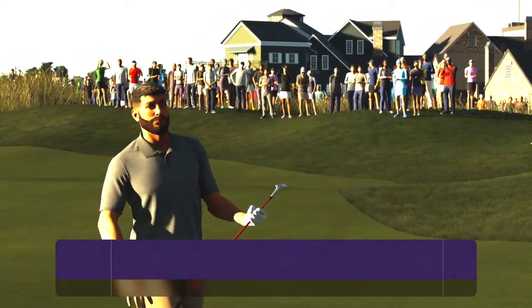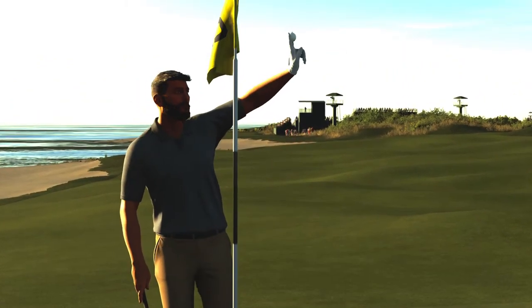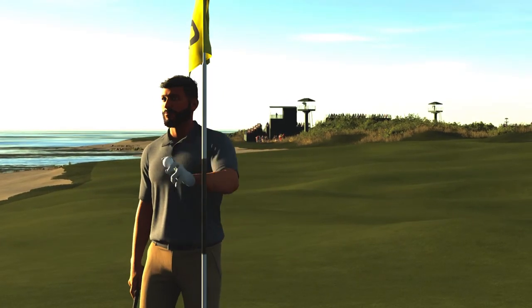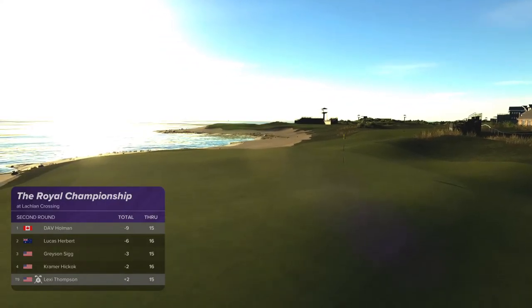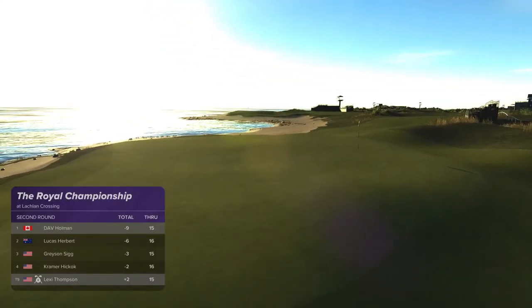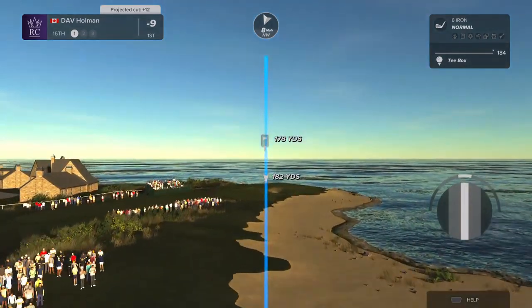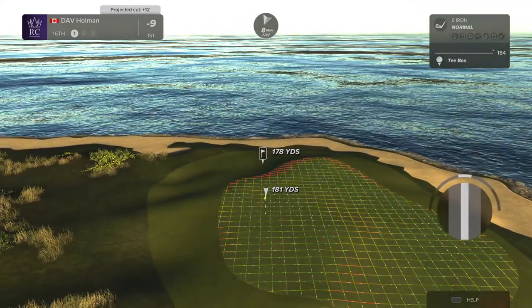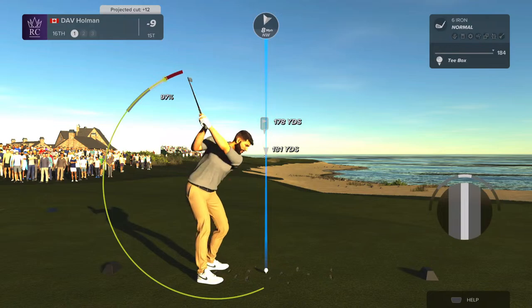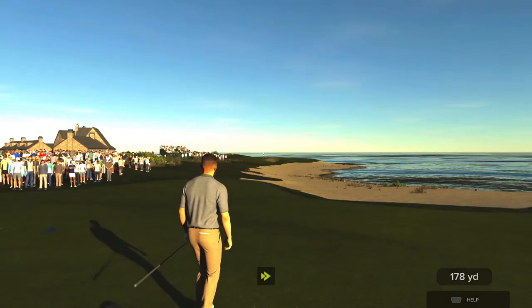Inside the range. That chip in for eagle works 8 days a week in my book. Still in the lead now after that hole. Stepping up to the 16th tee now. Looks to be going with the 6-iron. That should find the surface.